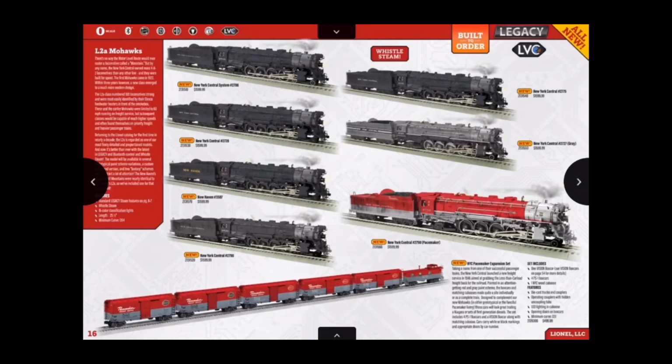Alright, next up we have Lionel's reproduction of the L2A Mohawk, and these locomotives will feature whistle steam. And as for the Mohawk itself, Lionel's offering 7 different models this year. We have 6 New York Central paint schemes, and we also have a New Haven paint scheme. And the rest of the features on this engine will have Legacy sound systems. The length of the locomotive is 25.5 inches, and the minimum curves are O54.